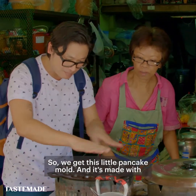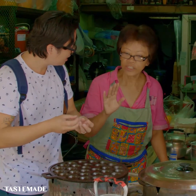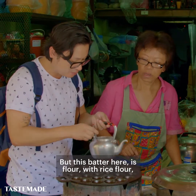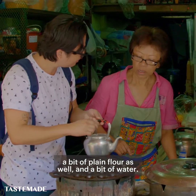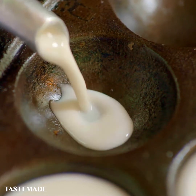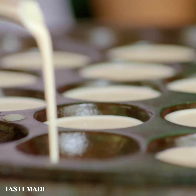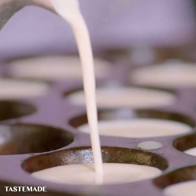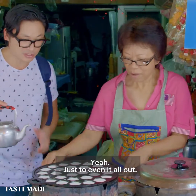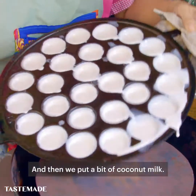So we've got these little pancake molds, and it's made with coconut on top. But this batter here is rice flour, a bit of plain flour as well, and a bit of water. I'm just going to pour it in there. Not too full. And then you have to give it a good shake, don't you? Just to even it all out. And then we put a bit of coconut milk.